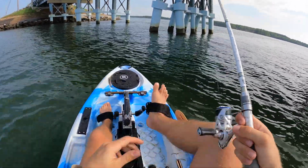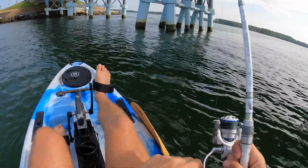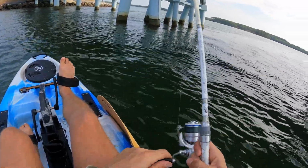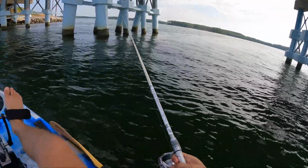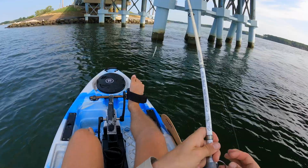So after that little bit of action, I went back to the bridge, tried fishing around it again, but my tide was starting to die and the sun was getting up high. When that happens and it's the middle of the day, the fish don't really tend to bite, especially in the middle of summer, but I still had a fun day. This is my first time down fishing around this bridge, and I would consider it a success. I caught some fish and had a lot of fun out of my kayak, jigging the bridge.